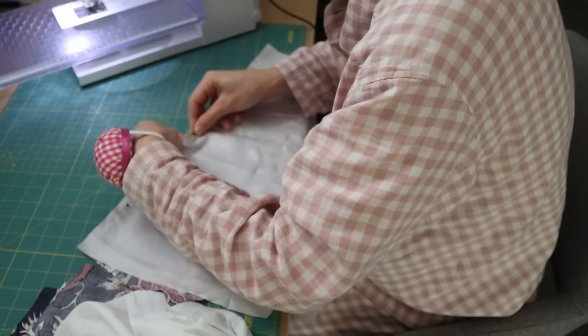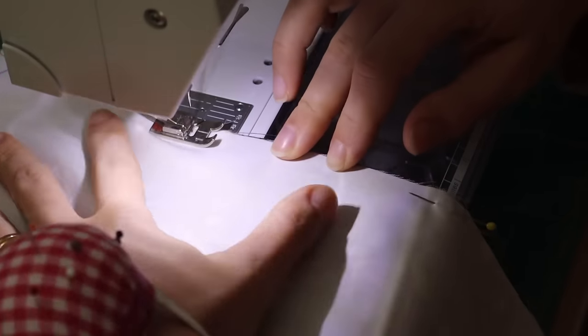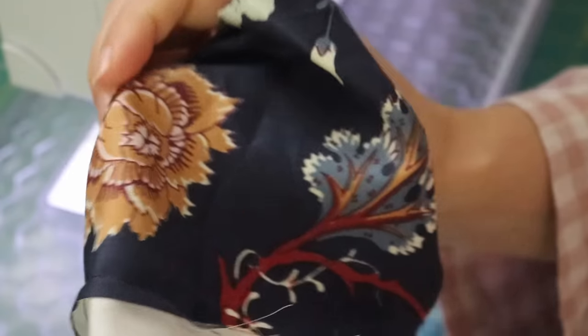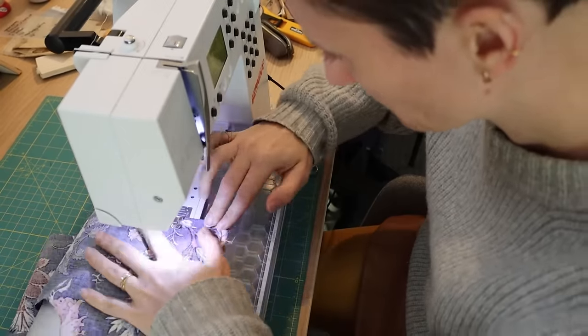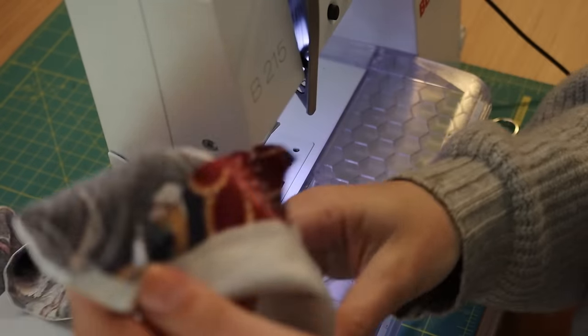Here I am putting together the two portions of the sleeve with a French seam. Just a quick reminder that French seams are actually quite simple to do once you've done them a couple of times. Start with the wrong sides facing and stitch some of the seam allowance, and just keep that in mind. Then you trim and press, and then you stitch right sides together using the remainder of the seam allowance, and that will give you a neatly enclosed raw edge French seam, which is just really special.